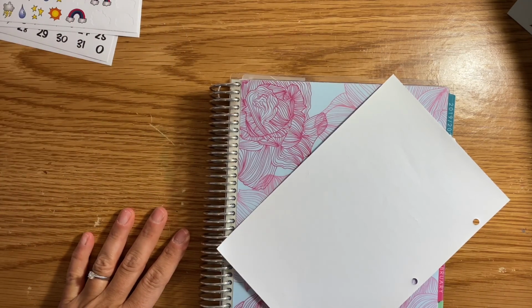So sometimes I do voiceovers, and this time I'm not going to talk through it. I'll just play music as I'm laying down my plans and my stickers, but we'll come back to it and discuss it after.